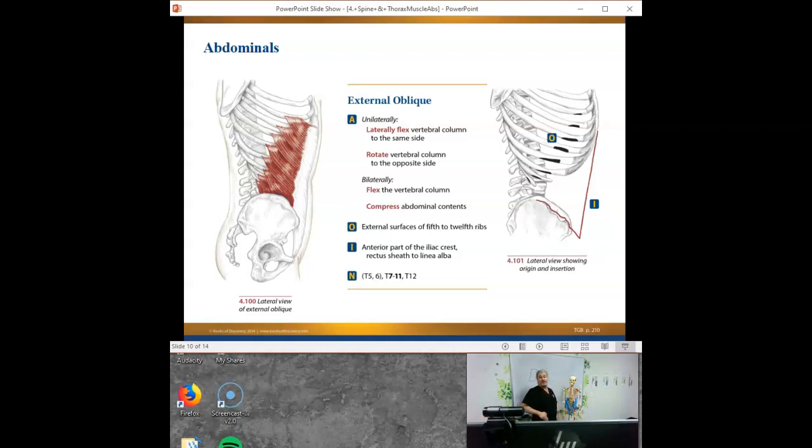Diagonal muscles can do lots of things, right? They tend to pull down and around. It's going diagonal, so let's just look at the external oblique here. It goes like this. When it grabs, it wants to pull me down, but also wants to rotate me to the opposite side. My internal oblique, when it grabs, it wants to pull me down, but it also is going that way. It wants to rotate me to the same side that's contracting.